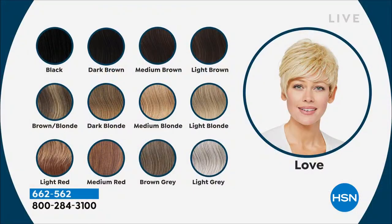So this is for that girl who wants hair that's short, fun, sassy, yet you can have that volume. You can be polished to go to a wedding or go out. And the colors are spectacular. Talk about it for a minute.